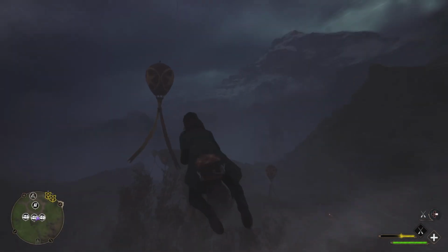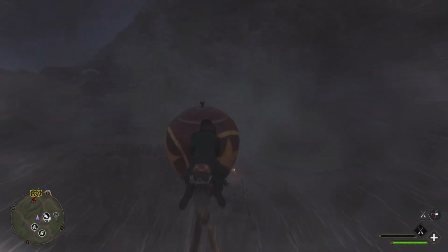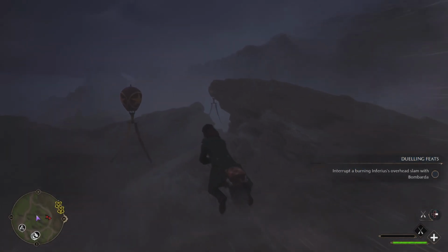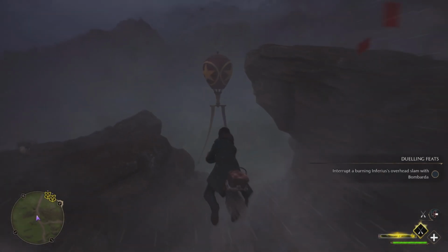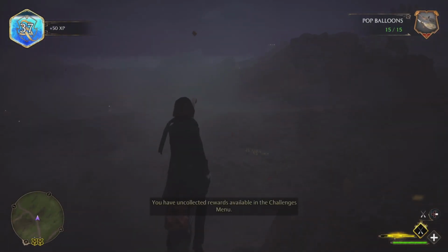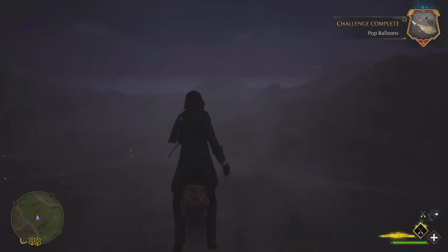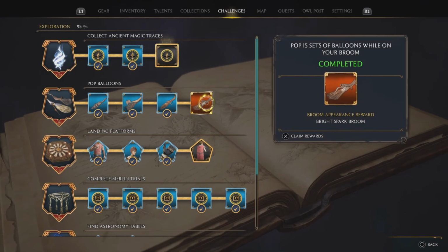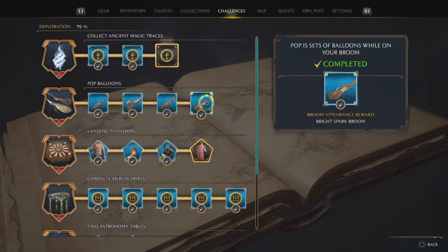One. Two. Three. Four. Oh, come on. Five. 15 out of 15 balloons popped. I have unlocked rewards. Challenge completed, pop balloons. Wait, was that all of them? Pop balloons, yeah, that was the last one. So I've got the bright sparks broom unlocked. I've gotten all the balloons, at least all the ones that unlock collection things.